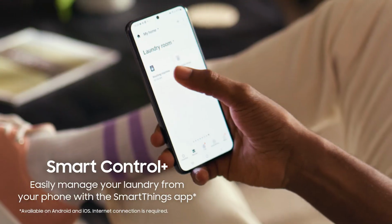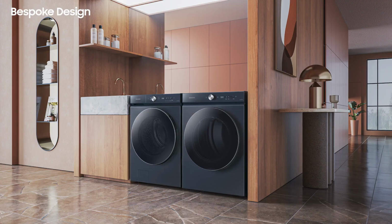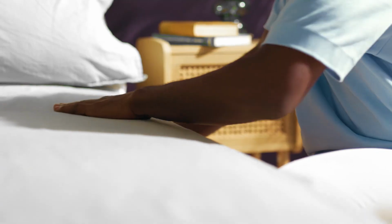Overall, the Samsung Extra Large Capacity Smart Front Load Washer and Dryer are a total game changer for anyone looking to streamline their laundry routine. Trust me, once you try them, you'll wonder how you ever lived without them. My score for this is 9.4.